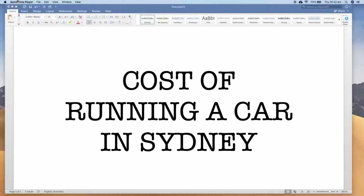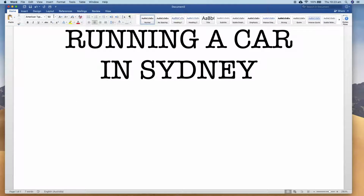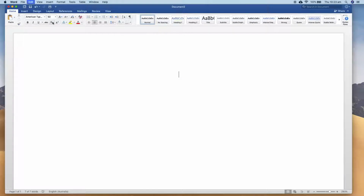So this is based on my experience. I've actually got a vehicle that is going to renew the yearly registration, so this is what the running costs that I have so far. The car that I drive is actually a Honda CR-V, 2008 model. It is an older model.